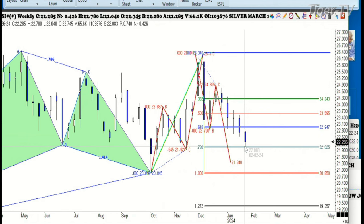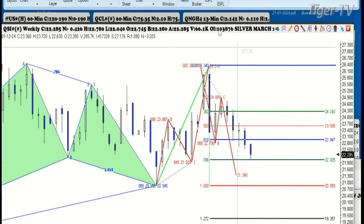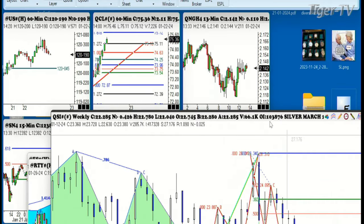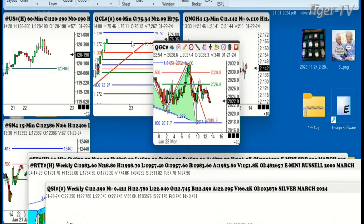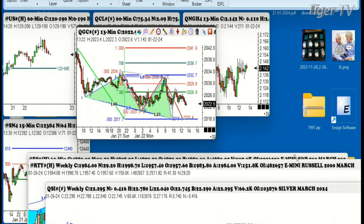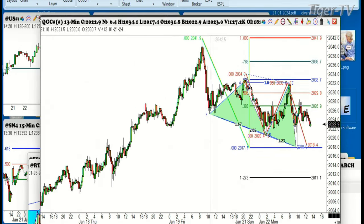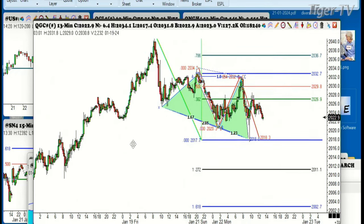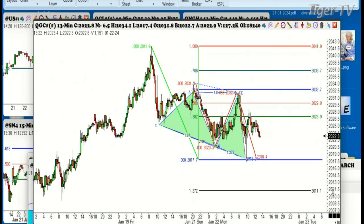Now, if silver is going to go up, we ought to look to see if there's anything similar happening in the gold. So let's come over here and get to the gold market, which is right here. And you'll see where we were this morning. Now remember, this is the same type of pattern that we're looking at. No more than AB equals CD. That's all we're watching. As we blow this up, this is just a 13-minute chart, but it covers the time from Friday all the way through Sunday and today.